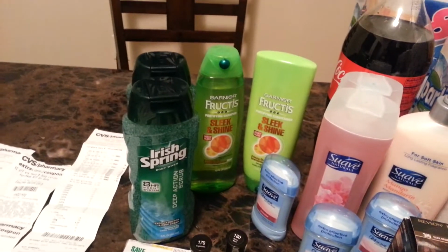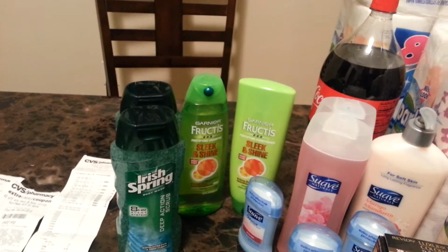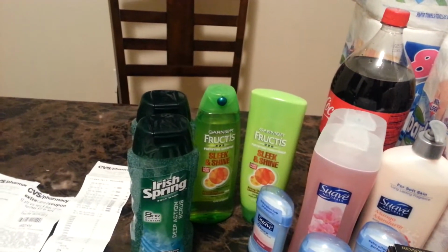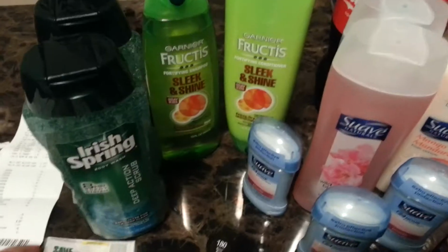I got the Irish Spring. The Irish Spring was on sale. Let's see, it was 2 for $7, if I'm not mistaken. Let me double check on the flyer. I should have written these down, guys, but it's really late. It's midnight, and I just got back from CVS. Okay, so the deal on the Irish Spring is 2 for $7, getting back $3 register reward. And I did use 2 of the $1 off coupons on that one.